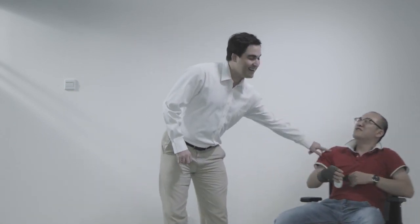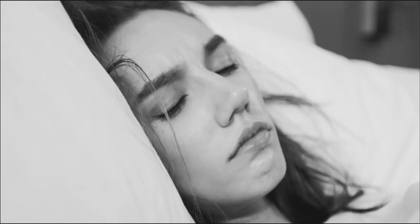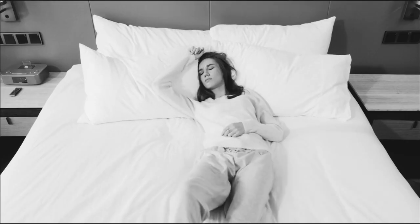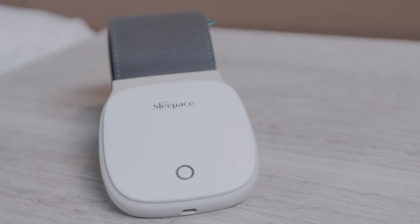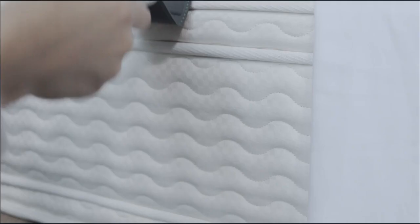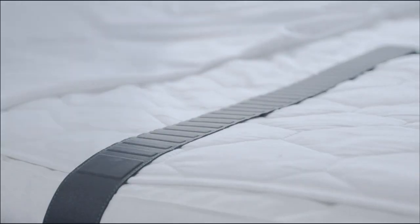No! One of the many awesome things about RestOn is that it's not wearable. It would be ironic if a sleep monitor makes it harder for you to fall asleep, right? RestOn is designed to guarantee you the most comfortable, natural, and free sleep. The magnetic lid does not only help to fix the device easily on your sheet, but also turns on the device automatically when it's locked.